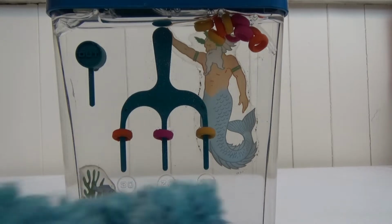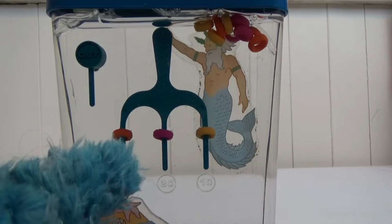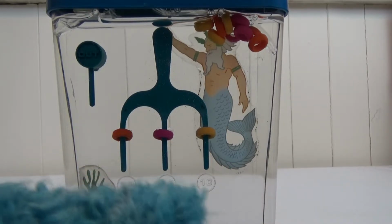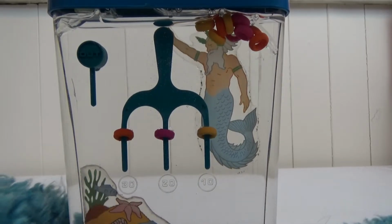That was pretty fun. So here we have 10 points. I got one there. We have 20 points. Got one there. And we have 30 points. We got one there. So that is 60 points! Woo! That's really cool. But it would have been cooler to get them all in there.